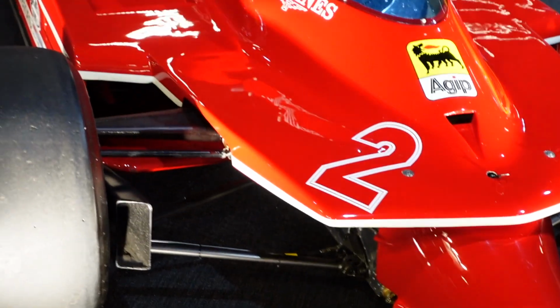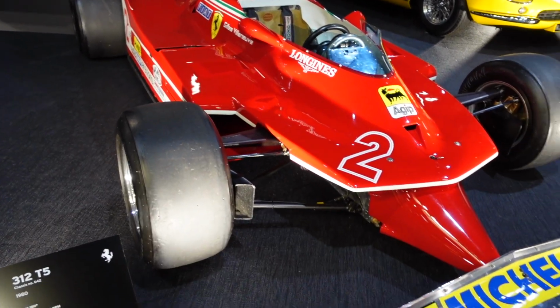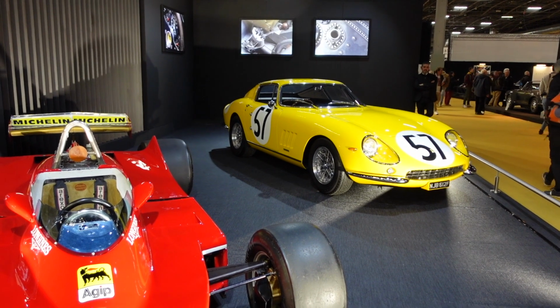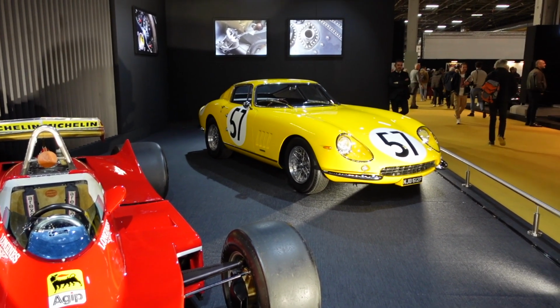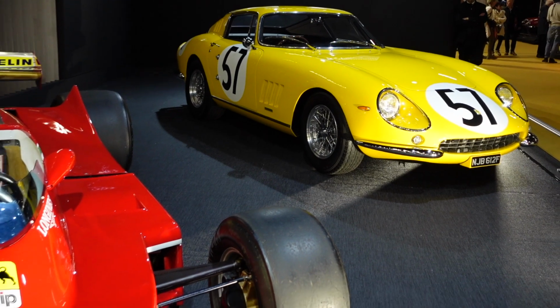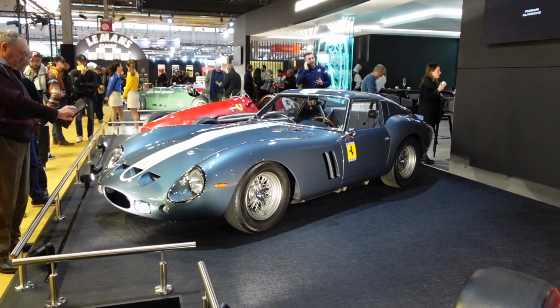Then we have a 312 T5 Ferrari, raced by Villeneuve, the South African GP, and a beautiful, I think it's a 275, but also a competition version to it. Beautiful. Really like the classic race Ferraris. What a great look. That's nice to see. Really nice. What a car.